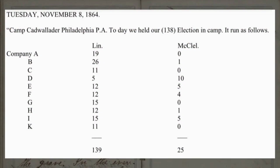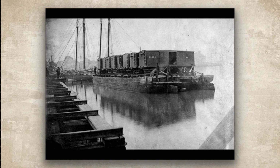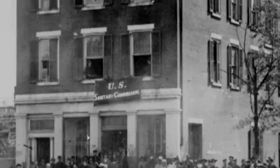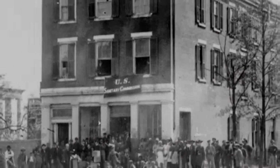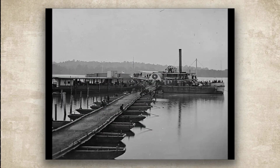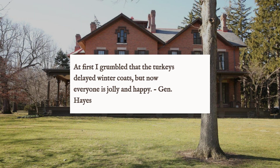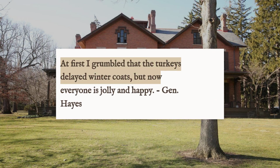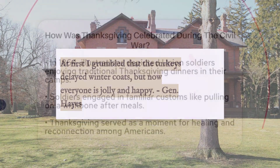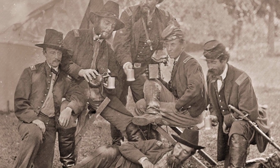But no camp treat matched the scale or the heart of Thanksgiving 1864. In just 3 weeks, New Yorkers raised over $250,000 and shipped more than 400,000 boxes packed with turkey, chicken pies, cakes, pickles, and apples to the front. Delmonico's roasted birds by the thousand. Supply trains and steamers carried the feast from City Point to the Army of the Potomac and beyond. General Hayes at first grumbled that the turkeys delayed winter coats, but later wrote, "Everyone is jolly and happy." For a single day, the war paused, and every soldier who opened a box tasted proof that he was remembered.